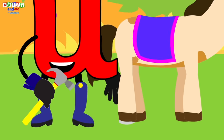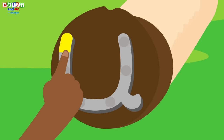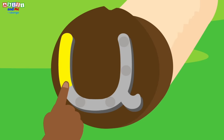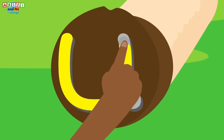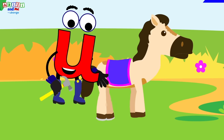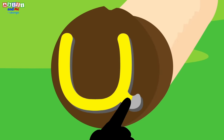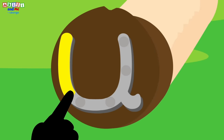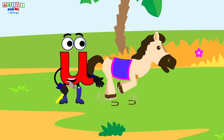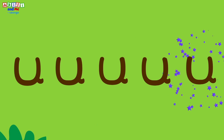Time to put on the next shoe. We start at the top. Then we go down and round and up and back down and flick. Letter U, now it's your turn to put the shoes on. Well done, letter U. Now your horse is ready to race. Oh yes! The letter U shoes make letter U footprints.